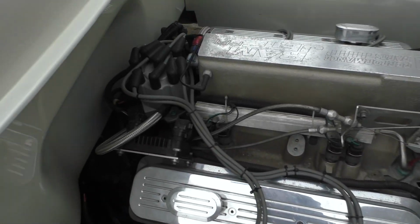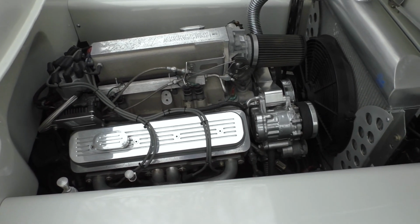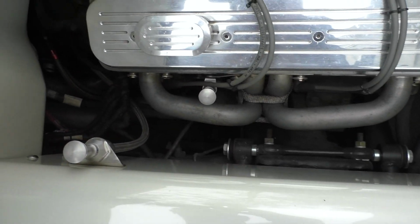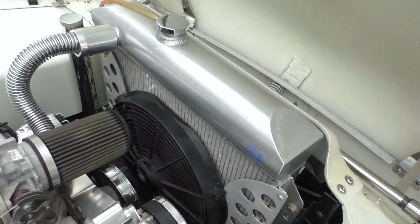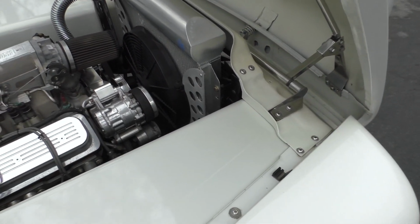All HEI ignition for the Ramjet. These come pretty much turnkey, oil pan to throttle body from GM. Billet valve covers. You'll see the tubular control arms here. Lightened fan brackets, custom made up front. A lot of custom stuff on this truck.